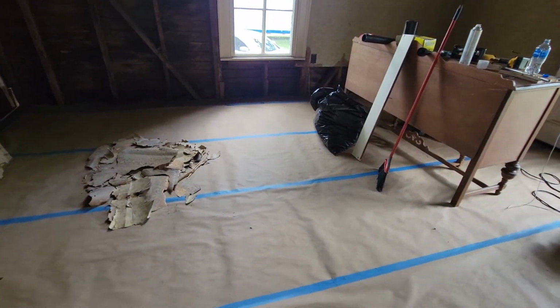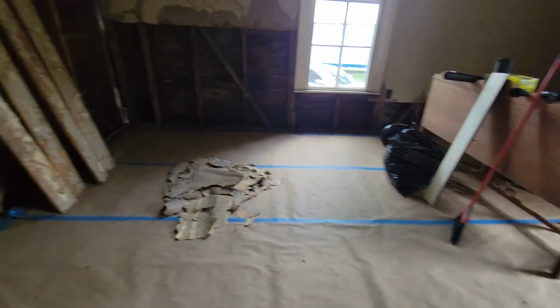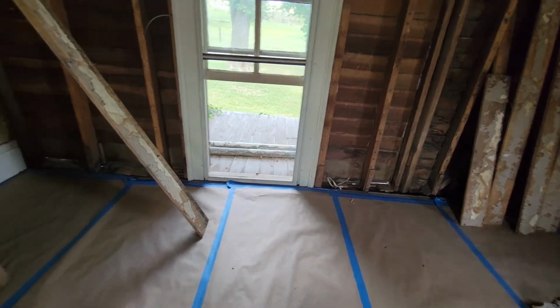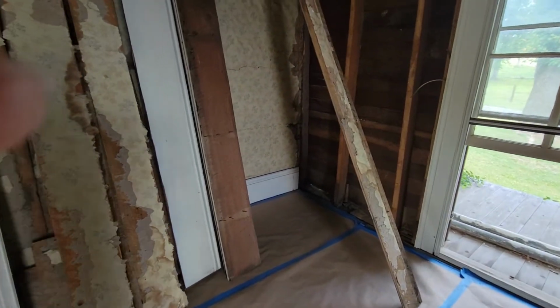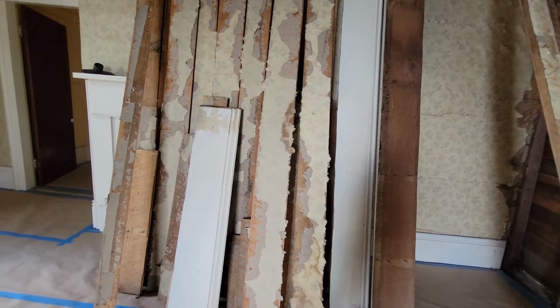The double sink is gonna go on this wall. And then we're gonna have a big tub in front of this window. The shower is gonna go in this corner, and the fireplace is on the back side of that.